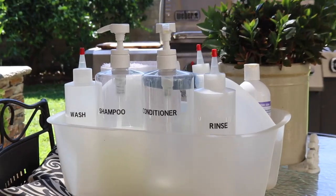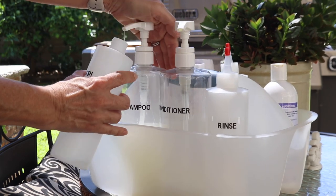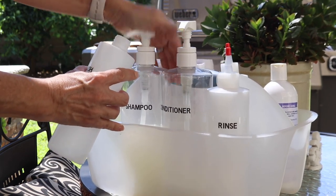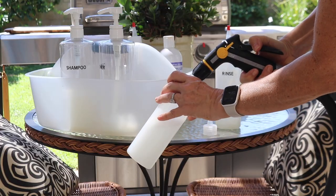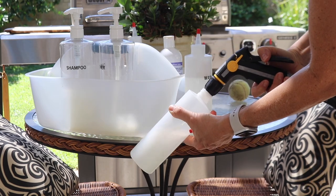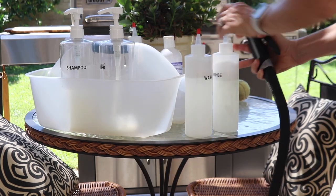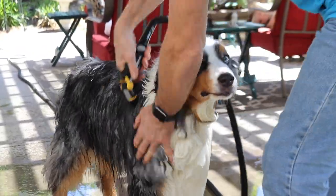I set up this cleaning caddy with everything I need to wash the dogs, and I use the smaller squeeze bottle so that it's easier to apply the products, and I use less product if I dilute the shampoo and conditioner first, and keeping the dogs clean helps to keep the house much cleaner, and there's not as much dog hair, so I vacuum less often, and it's much easier to brush out their coats when their fur is soft and clean.